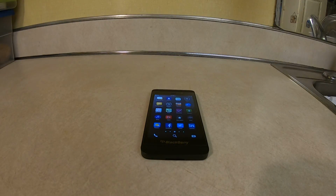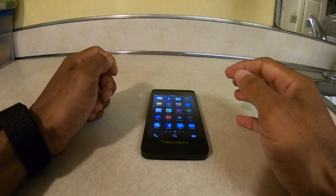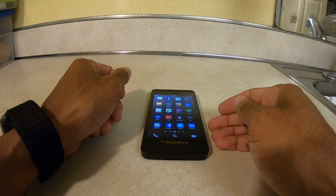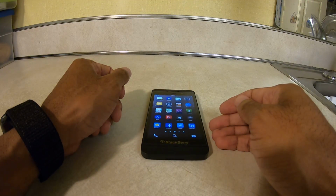Now, on January 30th, 2013, RIM, as they were known back then, called Research in Motion, announced that the company would officially be known as BlackBerry. They also announced that they would have a new operating system called BlackBerry 10. And then 2 months later, on March 22nd, the BlackBerry Z10 was released for $600 on AT&T, Verizon, and T-Mobile.